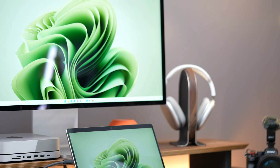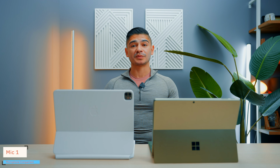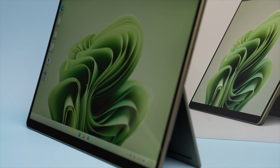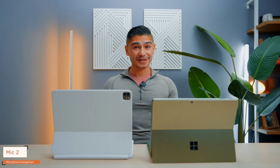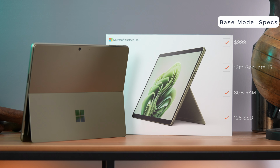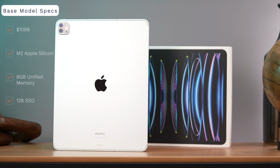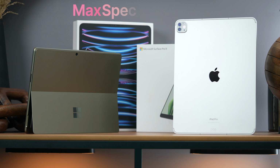Now, this talking point did take a bit, but I think this is the most crucial if you are trying to choose between the two. So I thought it was best to get it out of the way right from the get-go. Perhaps we should have started with price, but both of these devices come pretty close to one another in terms of what you get for your money. The Surface Pro 9 starts at $999 for 8 GB of RAM and an Intel processor, while the iPad Pro starts at $1099 for M2 unified memory and 128 GB of internal storage for both of these devices.